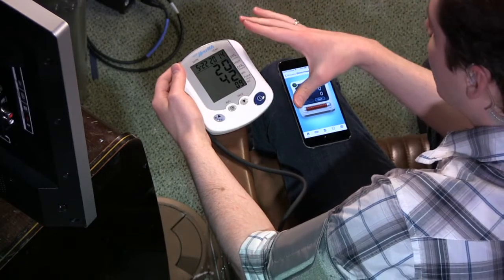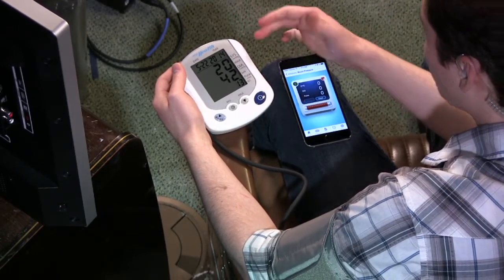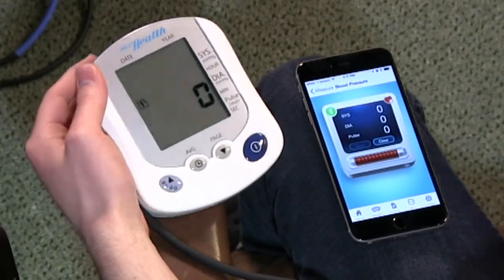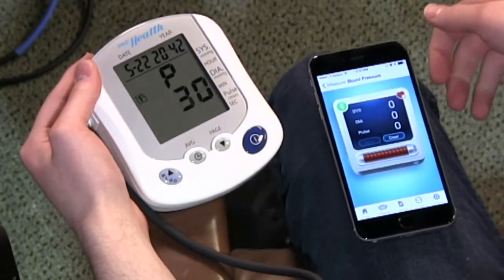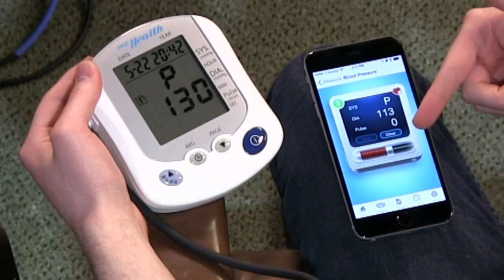It's very simple. I haven't touched it in a while, so it's going to power save mode. It does this where it looks like it's taking a reading, but it doesn't. Anyway, you hit the power button. You can notice I'm on page 1. You can have 4 different users on the device, so the whole family can do this. You can see that it's connected via Bluetooth. It gives me a little animation of what it's doing, and now it's filling the cuff.